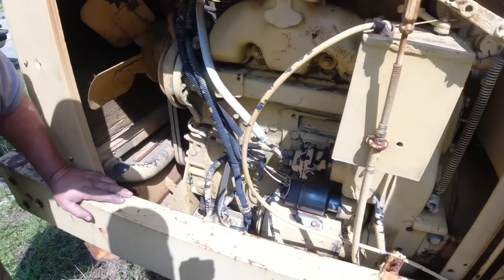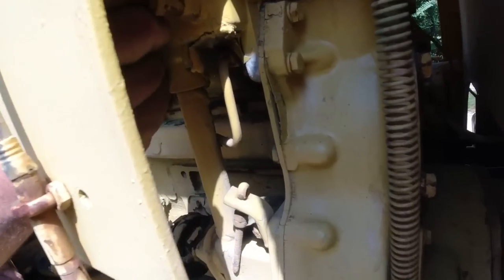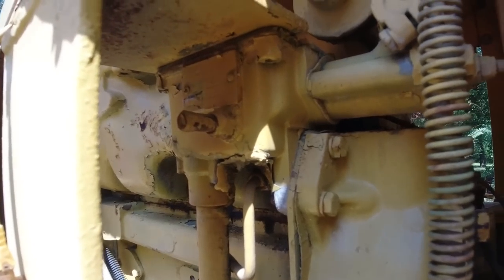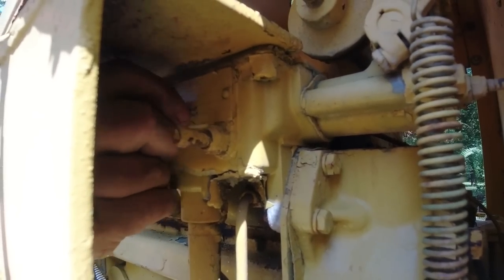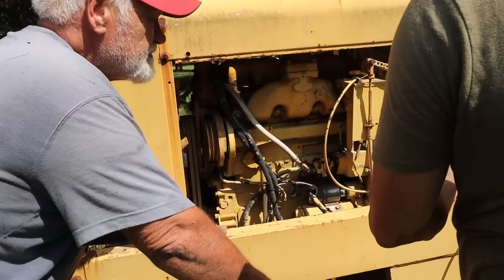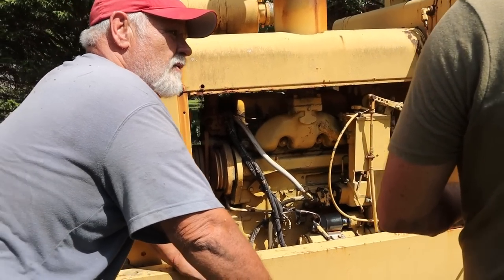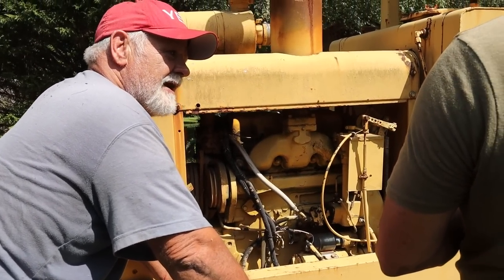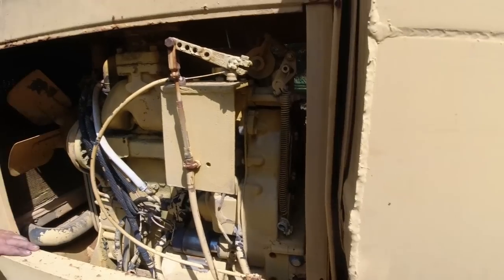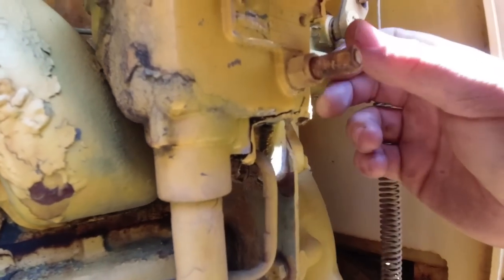Let's see if there's a year model on this. Can you see? I think so. Let me get my glasses on. I'm a 72 model. There was a lot of equipment built in 72, wasn't there? What were you, like 18 in 72?